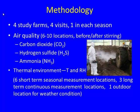In terms of air quality, I think we have greenhouse gas concerns, but we mostly focus on the safety part: the ammonia, hydrogen sulfide, and the carbon dioxide release. Because when we conducted the study, greenhouse gas was not on our radar screen yet. Then we measured the temperature and relative humidity at different locations.